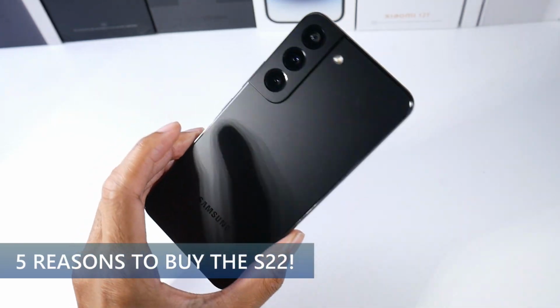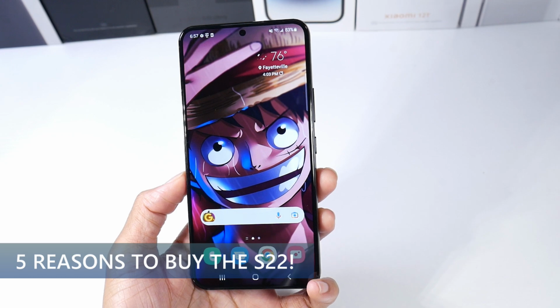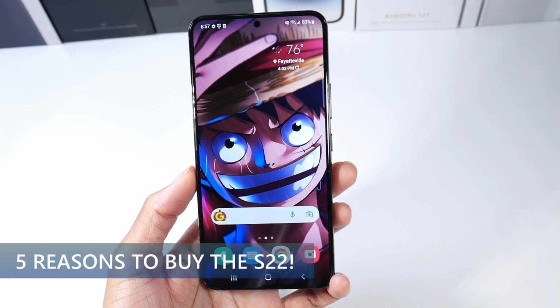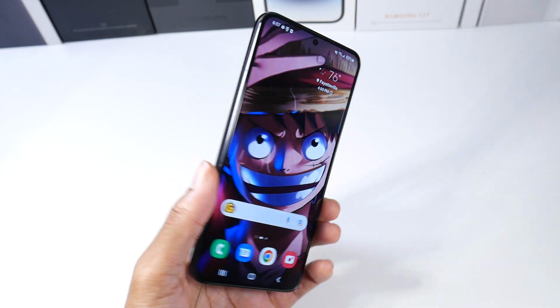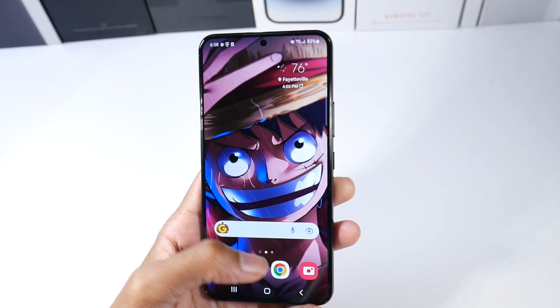What's up, guys? Today we're going to be talking about 5 reasons why you should buy the Galaxy S22 in 2022-2023. This is like a top recommendation for me. I did this video like a month ago when I bought it, and I just want to give you guys an update, just some of the things that I really like about this phone.